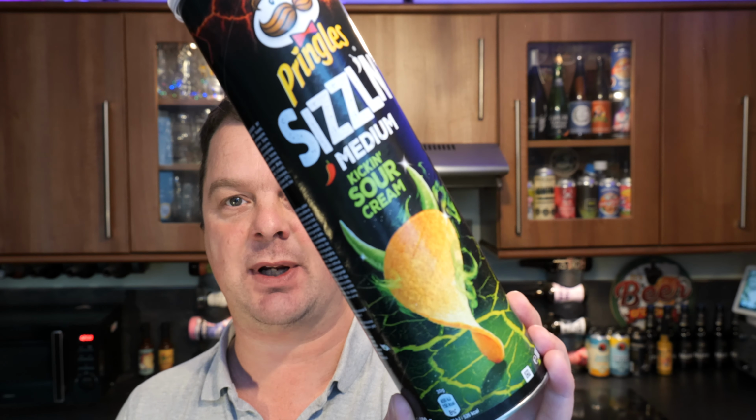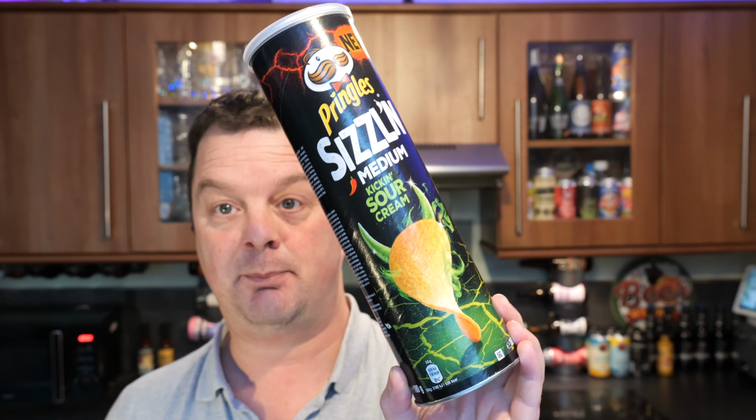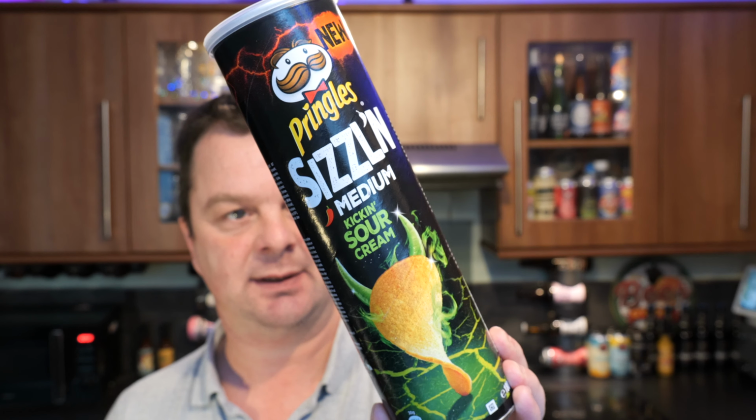Every January, there seems to be a spicy crisp that comes out. Last year were the Doritos extra chili and cheese heatwave type thing. They were fantastic. This year, we got Pringles Sizzl'n. This is the medium, the Kickin sour cream. Pick these up in Asda for £1.50.